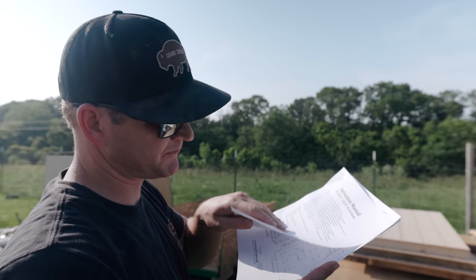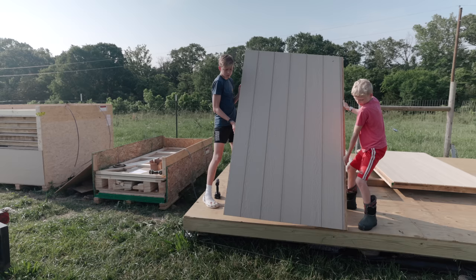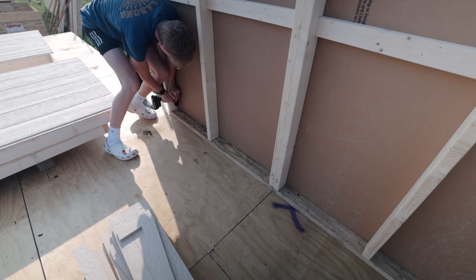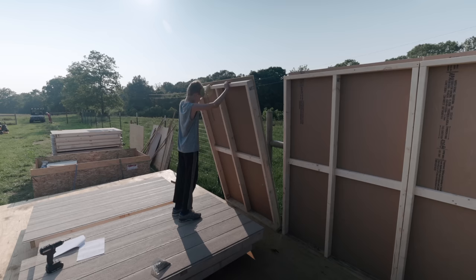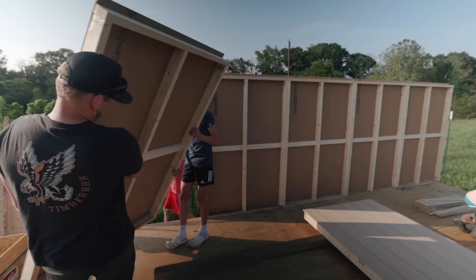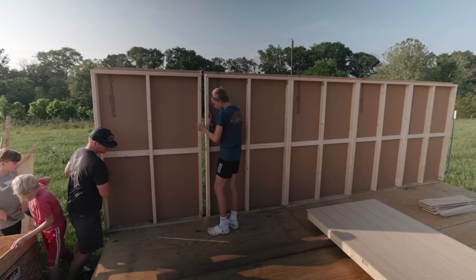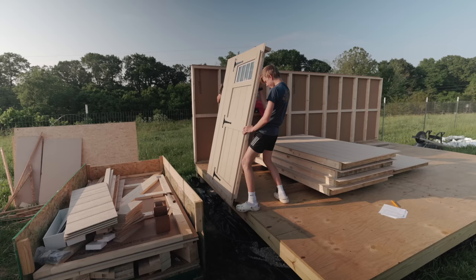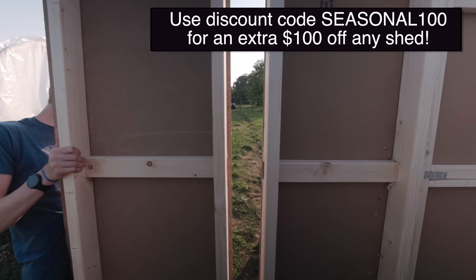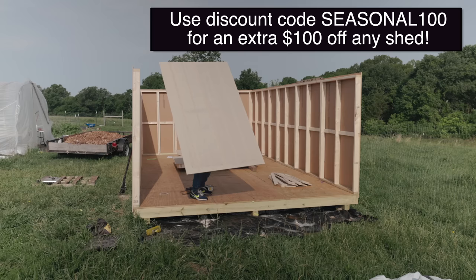Putting together the shed was by far the quickest part of the whole building process. Cam and the kids had the walls assembled in one day, and then the roof assembled by the next day. And I'm pretty sure if Cam had tried to build the shed from scratch, it would have taken him the entire summer. And I am not exaggerating. So by using the shed kit, it was a huge time saver, and we still got to customize it a bunch by choosing our own paint colors. And they also have lots of add-on options you can choose from.